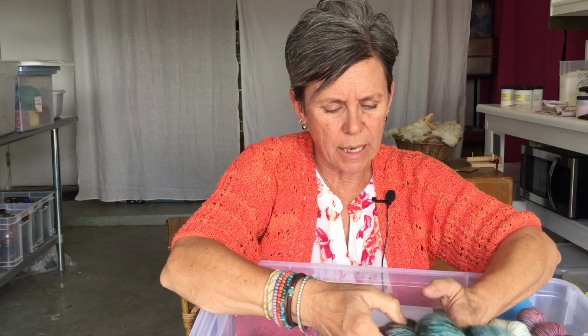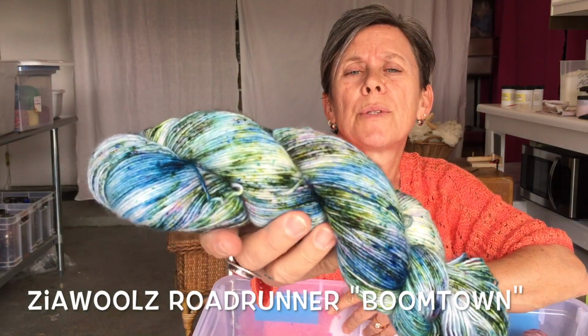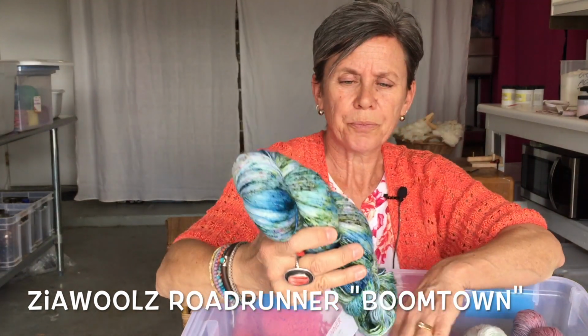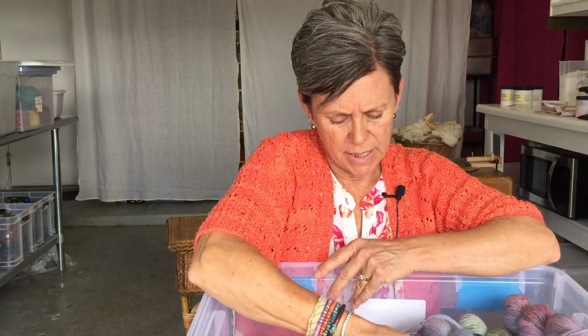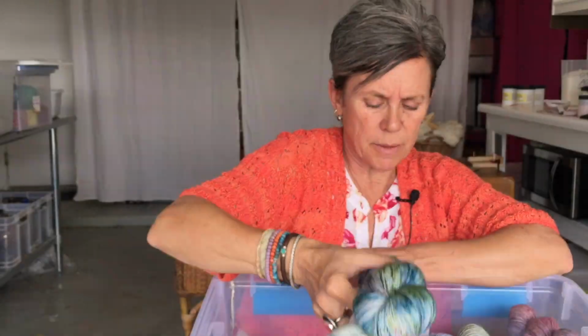And if you don't know, everything is marked down right now to make beautiful hand-dyed yarns a little bit more affordable and to bring a little bit of comfort to the world because of what's going on. I don't need to say it loud, right? This is one of my favorites, Boomtown. Yet again, Boomtown with this boom combination. Would love it. Yes. Or also Boomtown and Water World.